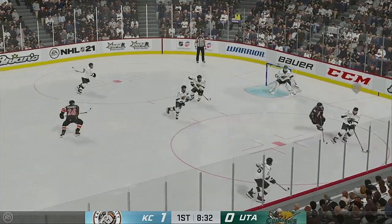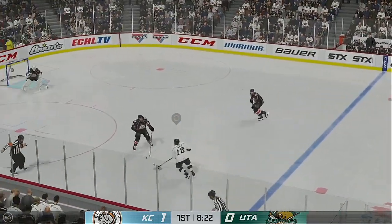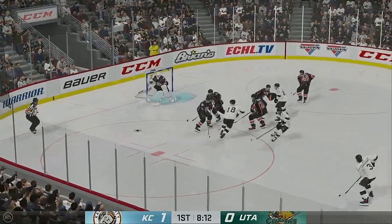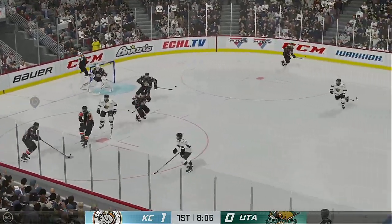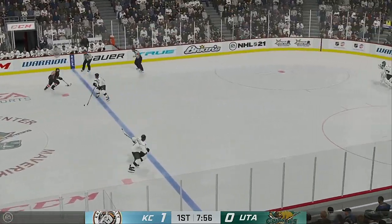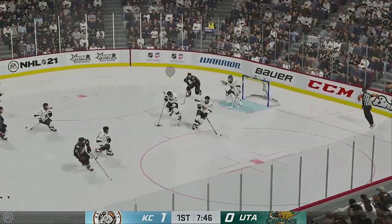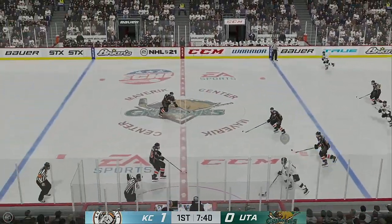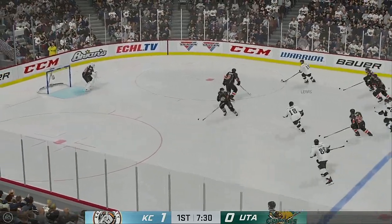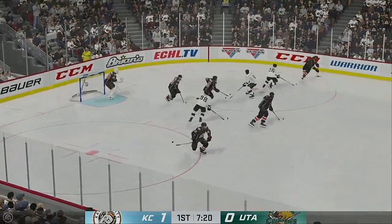Utah's got the puck inside the defensive zone. Gaining momentum along the wing. Stays with it. Kansas City's got a hold of it against the wall. Through center. Steps inside. Into the corner now. Utah's looking to break out of their own end. Here they come up along the wing. Puck scooped up by Lewis. Here he is in front. And the poke check. Oh, smart play.